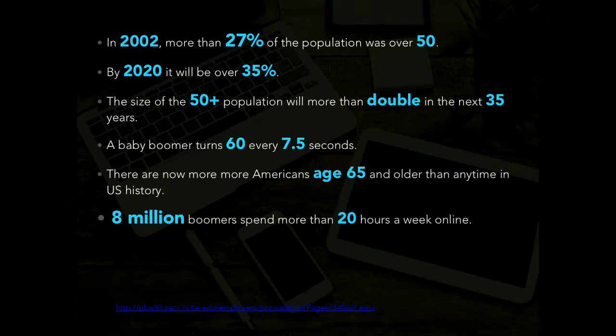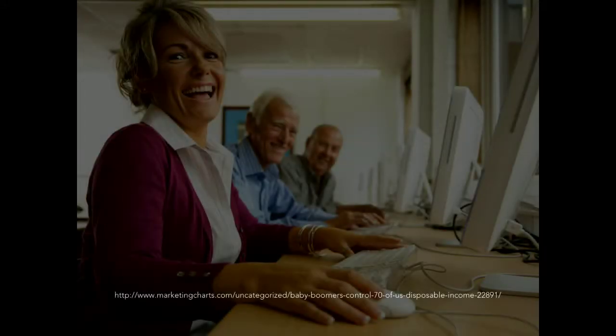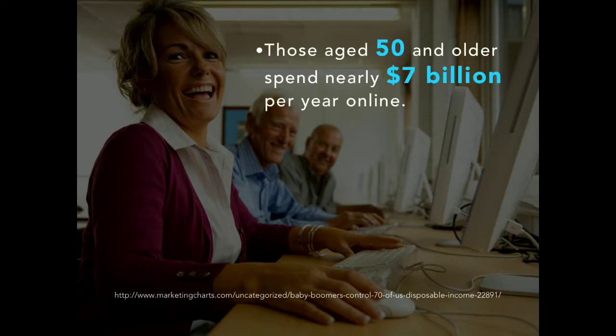8 million boomers spend more than 20 hours a week online. So this audience spends a ton of time online. We're going to look at more examples of that in a little bit. And they make up a third of the online and social media users that are out there. I think this group is even maybe the most important. Those aged 50 and older spend nearly $7 billion a year online. That's $7 billion that you have access to if you're able to connect with them effectively. If you're not, that's part of what you're missing out on.